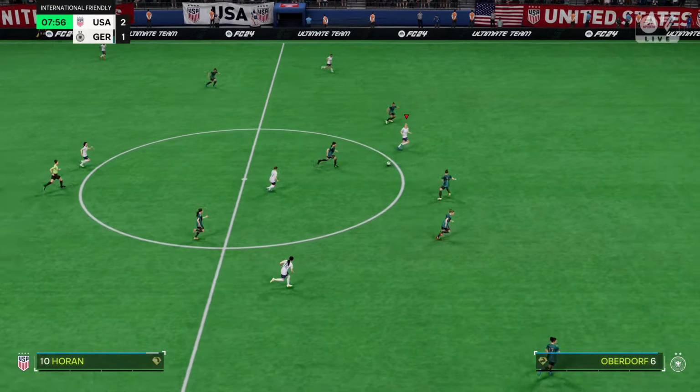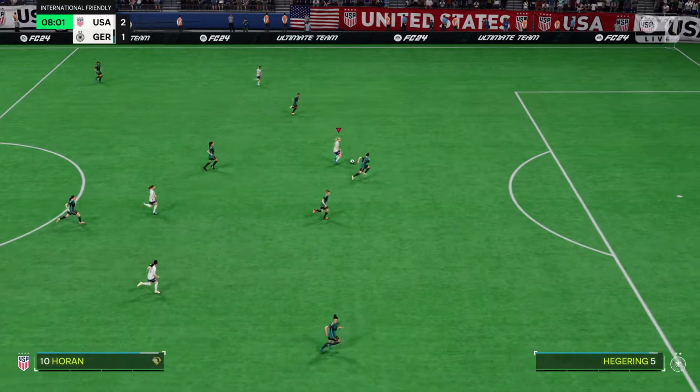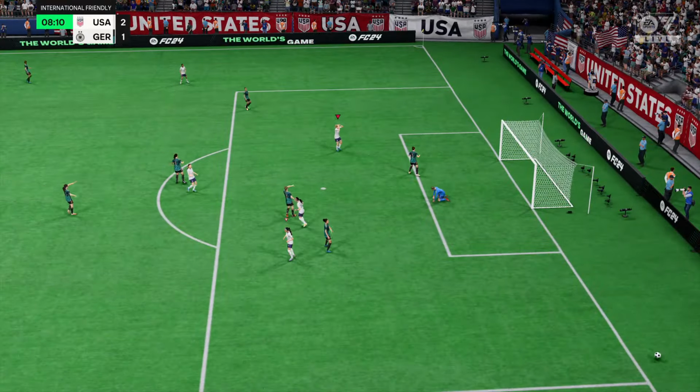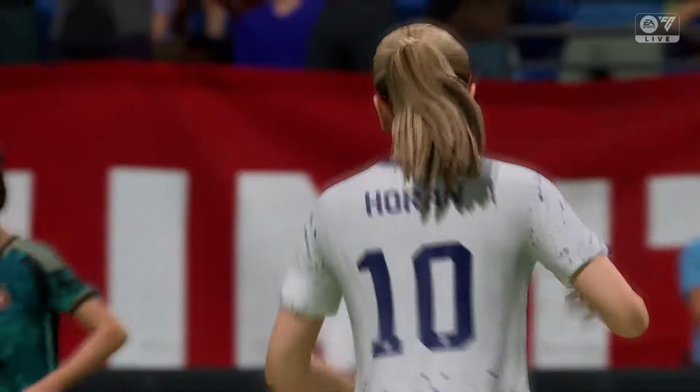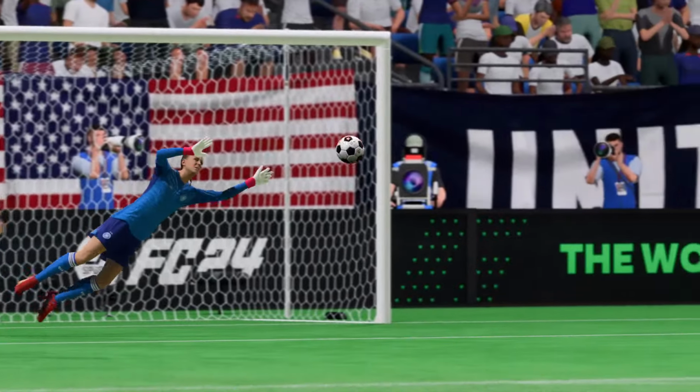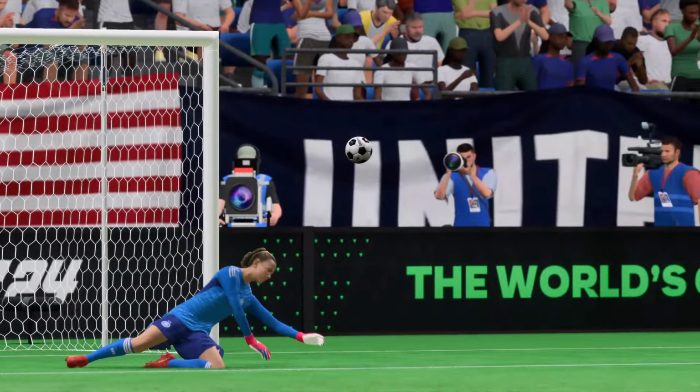Morgan. This might be ideal for the counter. It's got to be! And it would have been a sweet end to that counter-attack. Well, it's a great move. Everything was right up until that final finish.